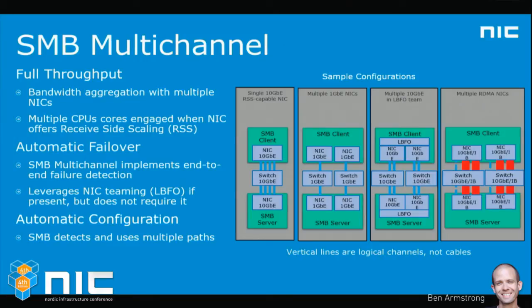For those of us who've configured multipath I/O on SANs and iSCSI, it's a pain, and it's a very static thing. Multipath I/O in SMB, on the other hand, one, you don't have to configure it, it's just there. And two, SMB automatically discovers and utilizes network paths. So it is as simple as, if you're seeing that you're not getting enough throughput to your storage, go and add a few more network cables. And you don't have to reconfigure things. SMB will discover it and take advantage of it. And the performance that we see, especially with virtual machines, when it comes to SMB multi-channel is huge.